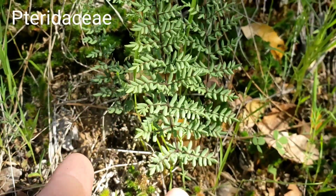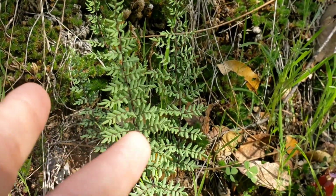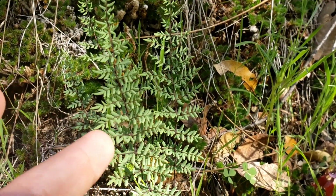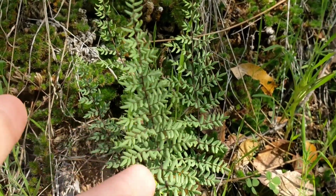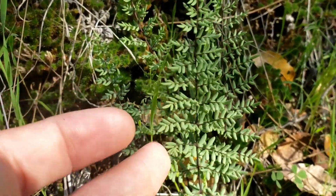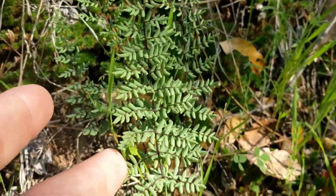And you'll notice that we got the main stalk right here, and then we got these stalks coming off of it. That means those would be pinnate fronds, and then you have the little leaflets coming off that. So this is twice pinnate. You know, it's really important to count how many times the fronds are divided.